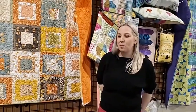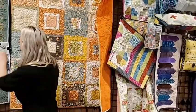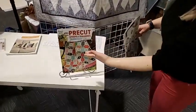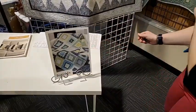Okay, so the first book we're going to talk about is called Pre-Cut Strips and Squares. And I have the book right here. So here's what the book looks like. And the first pattern we're going to go over is called Boxed In.